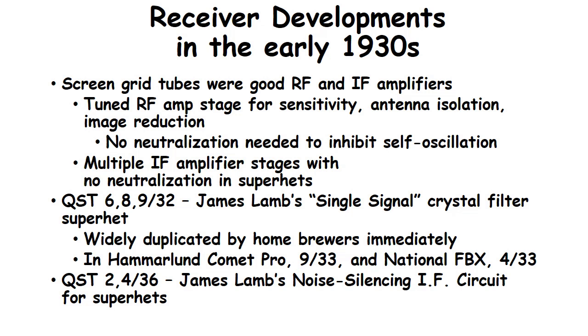A lot of homebrewers picked up on Lamb's superhet immediately, and both Hammarlund and National came out with James Lamb crystal filters in their 1933 Comet Pros and FBX receivers.